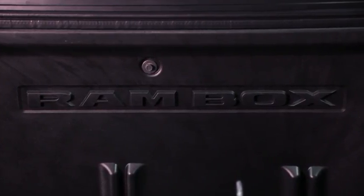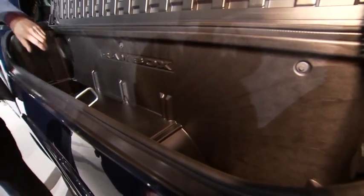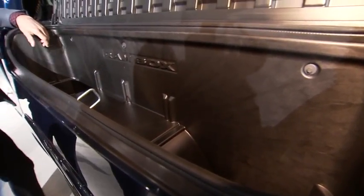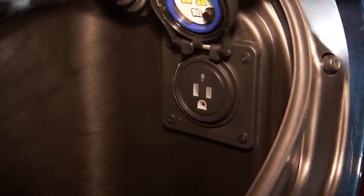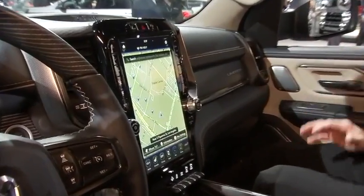You could put fish back here with ice, your favorite beverages. There's even a fishing pole rack. A lot of people like to put their muddy boots back here. There's an outlet right there. This 12-inch screen is just amazing, you can do different things with it, and it works really fast.